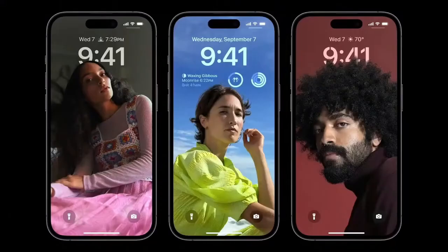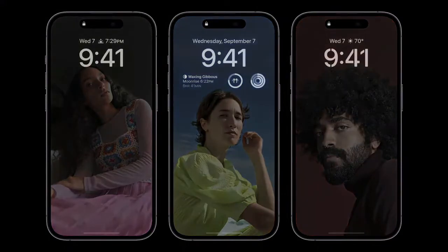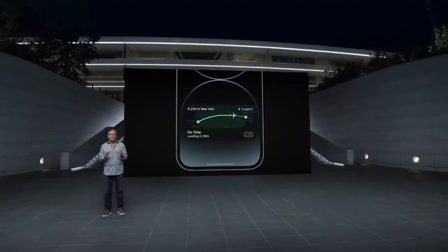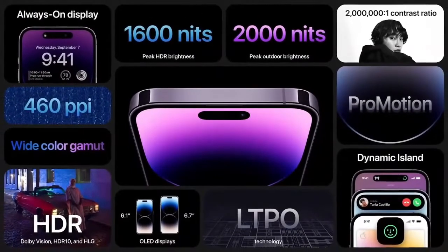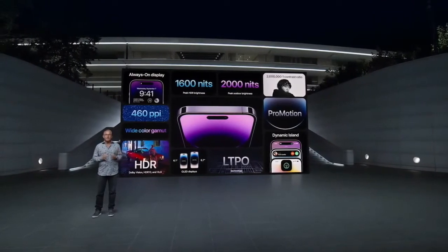And we use our photographic expertise and powerful image segmentation to dim wallpaper photos while preserving skin tones so they continue to look great. And you can keep an eye on your live activities without even touching your iPhone. With all these incredible features, the new Super Retina XDR is the most advanced display ever in a smartphone.